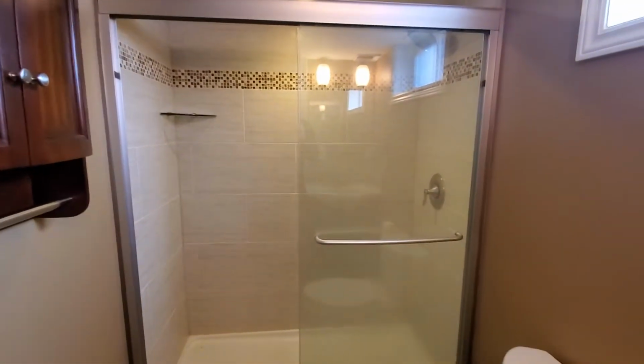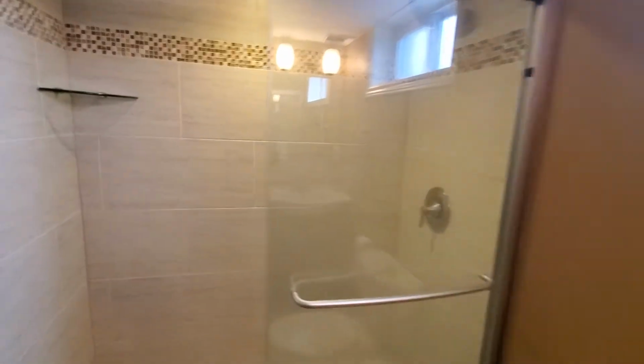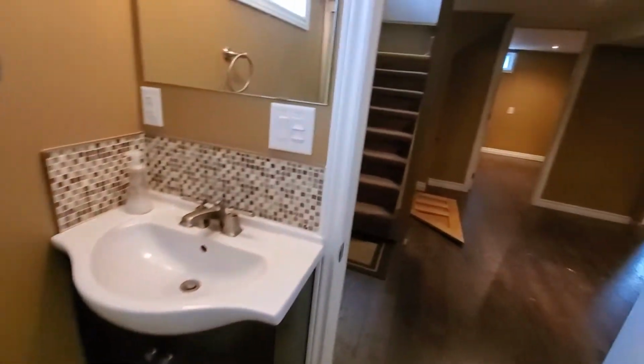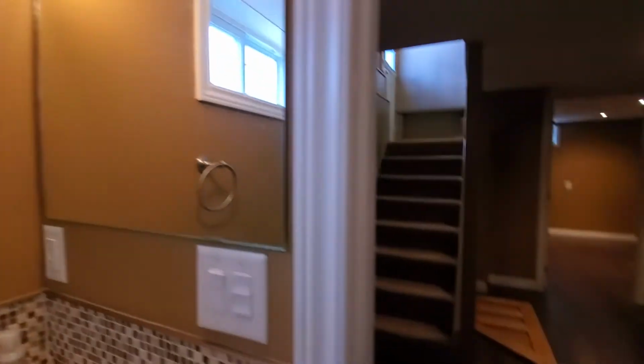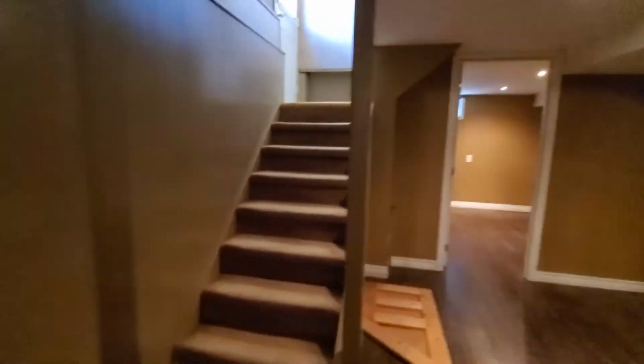The paint color is not super modern, but it still looks really nice. It's clean. If you wanted to modernize it, you could paint it a lighter gray, but I don't think you'd have to. I think it looks nice and fresh and clean. Looks like it needs a new access panel put in there, which is not a big deal. You can pick those up for like $10 at Home Depot.